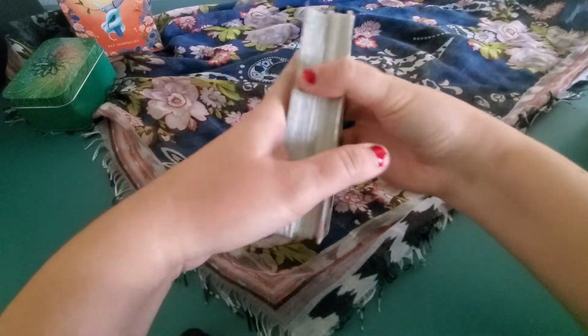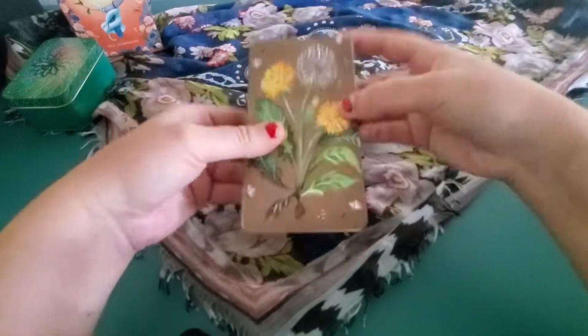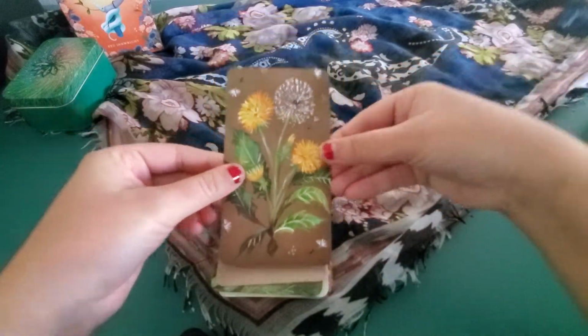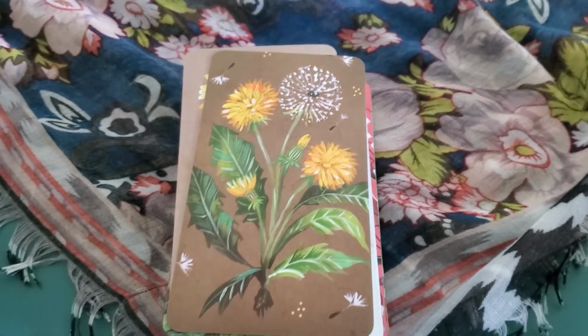This is the first, though. I count this as an Oracle deck, although to be honest, I don't know if you could actually count it as an Oracle deck because it's very, well, I'll show you. So this is one of the cards. And by the way, something's going on with the lighting here. Give me a second. I'm going to zoom in, much better.